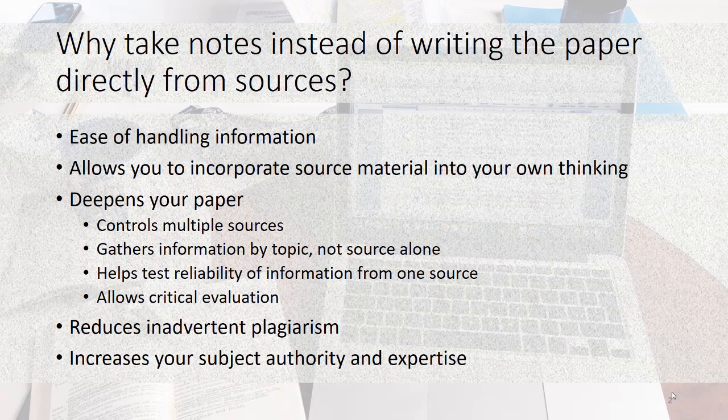Note-taking provides multiple advantages to your research and your writing. The first is that note-taking makes it easier to handle information. As we'll see, notes contain discrete points of datum linked to a topical heading and to the source. You can arrange and rearrange the notes, and you can take them at your leisure.